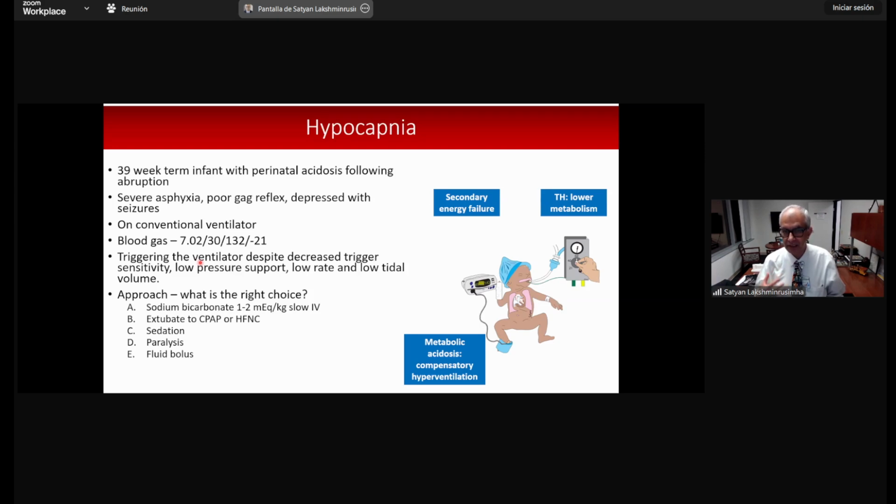And typically this rapid breathing and hypocapnia is secondary to the presence of secondary energy failure, lower metabolism during therapeutic hypothermia, and metabolic acidosis with compensatory hyperventilation. So what do you do here? There is no right answer here, and I have had people try different things.